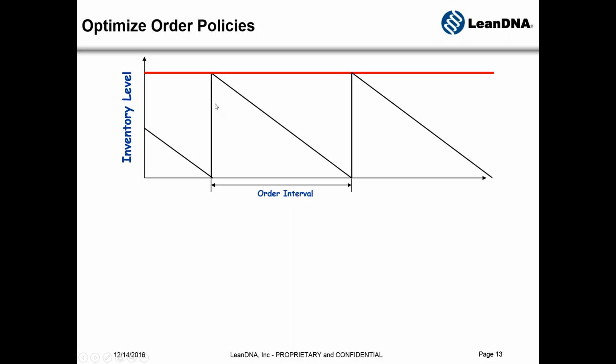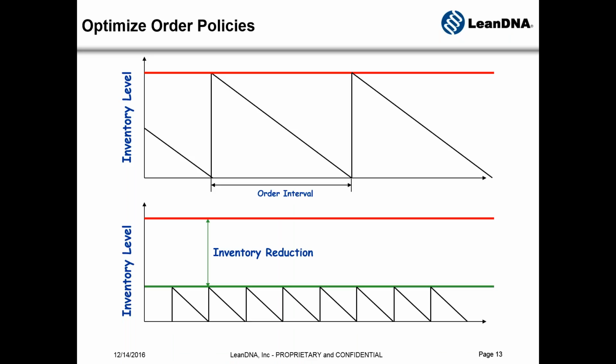So in this particular case, let's say my order interval is set to have that part ordered every 30 days. And then we decide that if that's an A item, an item that's very far on your left, we want to have that part come in every 7 days. By making that change from ordering every 30 days to every 7 days, you can see that we could have almost a 75% reduction in inventory.